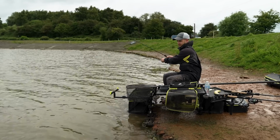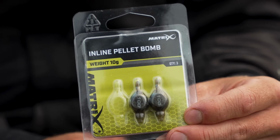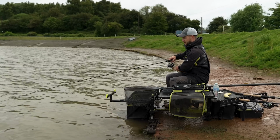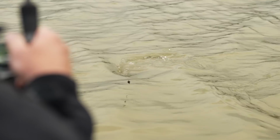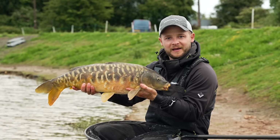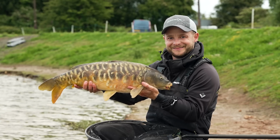Nice scaly mirror carp. So just focusing on that like 20-25 metre line, bomb and pellet, and then deep waggler if the wind allows and the fish want to come up, just to cover our options. And hopefully we can get some of these beautiful Larford carp on the bank for you. Look at that for a stunning Larford carp. If you want to find out how we've caught her and hopefully some more, please carry on watching.